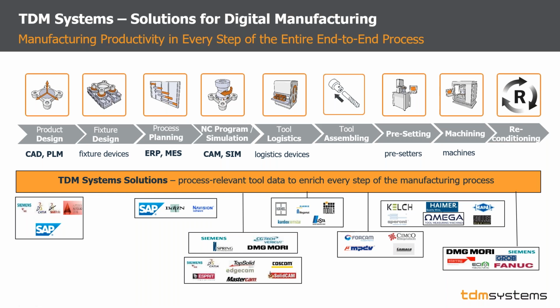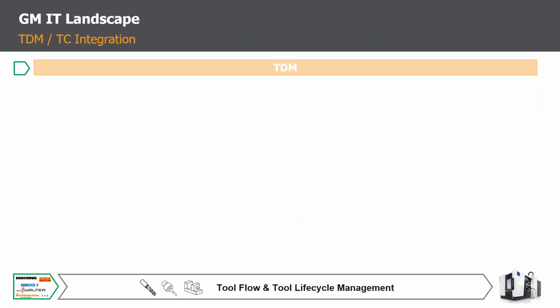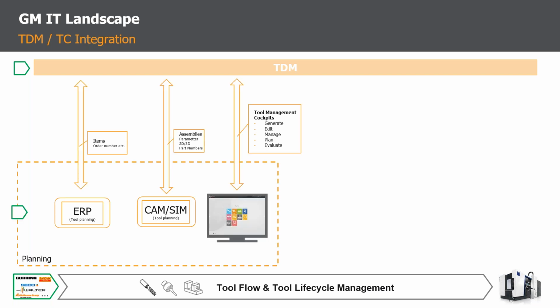So in the end of the day, what I'm trying to say is, this is the process, the basic workflow. You have your tool vendors, you get your cutting tools, and then you have the tool flow, tool lifecycle management, and at the end you have, of course, the machine which produces your parts. So this is the basic flow on a typical shop floor. Let's start. And how does it look with the tool management system?